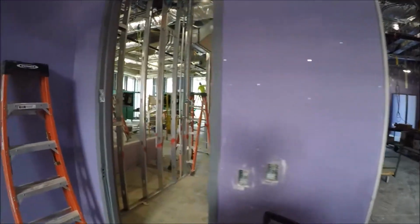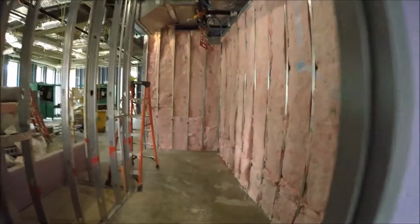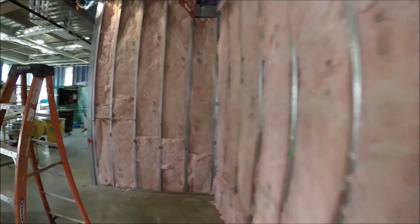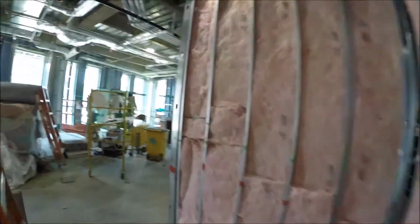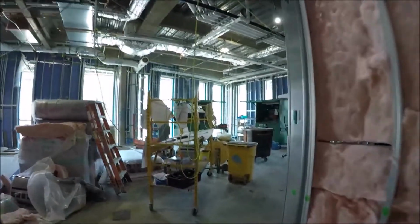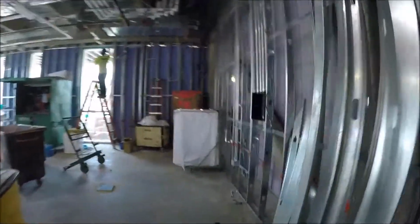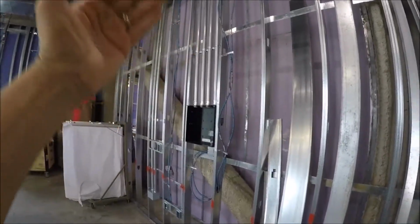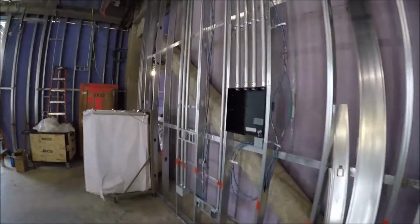We have light switches, we have AV, we have communications, we have security cameras. I'm going to take you quickly in here. This is the feature conference room on the first floor in this area right in through here. All right, look at the amounts of conduits that had to be coordinated for these junction boxes, right?